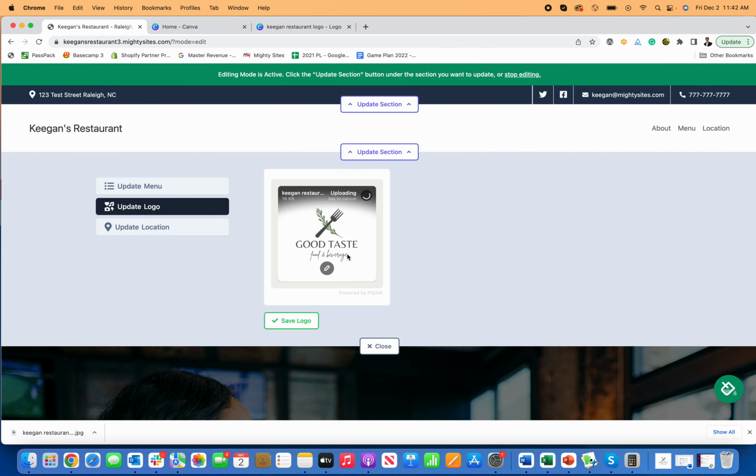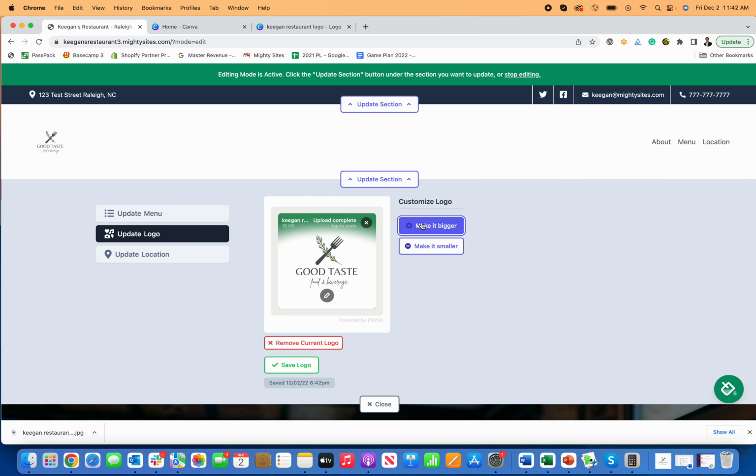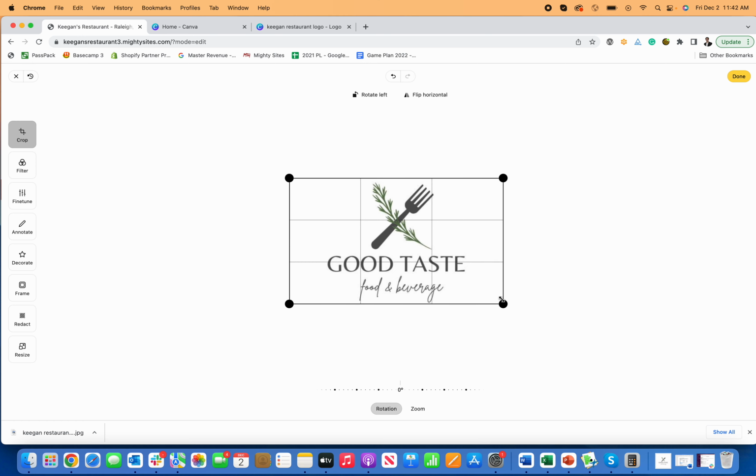And as soon as this is done uploading, then all that I'll do next is just save my logo, and then I can make it bigger, I can make it smaller, right? It's really easy to control. I can save it, and then there's a little pencil icon here, so I can just click on that, and then I can crop it. So I'll probably crop this down a little bit to make it fit a little bit better.